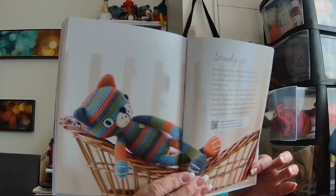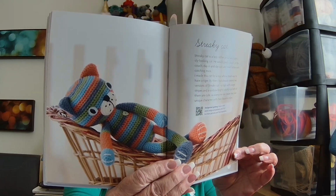Now, the next one that I started on, and I've been waiting to work on him for a while, is this cute little striped, oh, there he is. This is called Streaky Cat. He is a lazy, rather proud, and slightly sly looking cat. He would gladly slouch on the couch day in and day out and never bother with catching mice. So his name for me right now is Arthur. Don't ask me why I chose Arthur, but there he is. Isn't he cute?